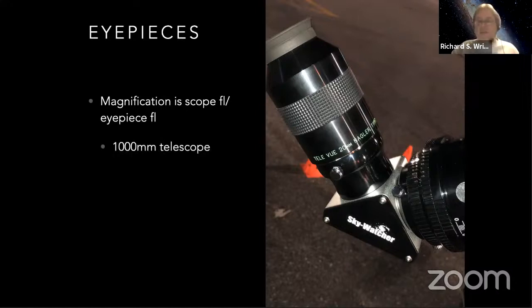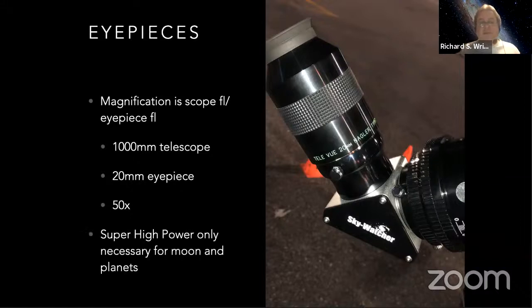So if you have a 1,000 millimeter focal length telescope and a 20 millimeter eyepiece, then you're at about 50 times magnification. And 50 times magnification is actually quite a bit of magnification for deep sky objects, or even the moon. You're crawling right up the moon at 50x with craters and Maria and all sorts of features that are there.